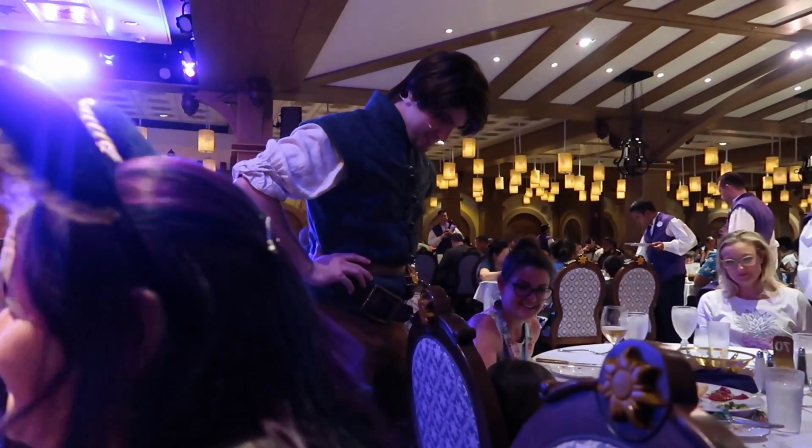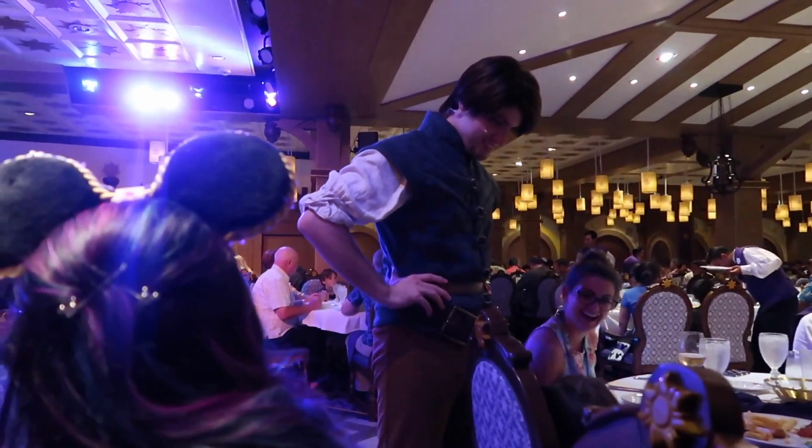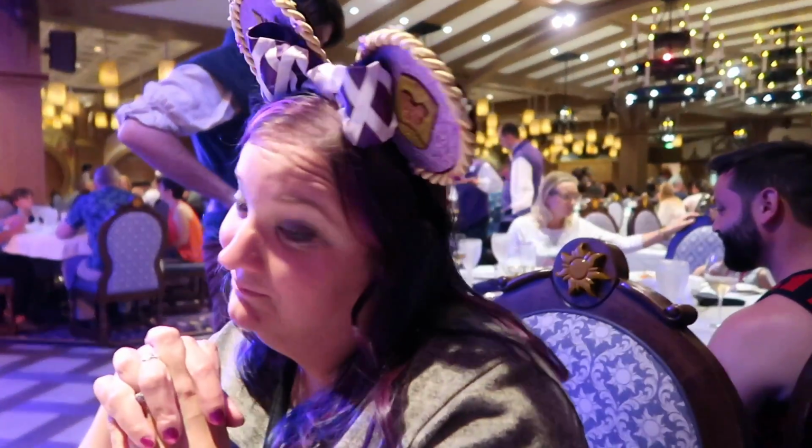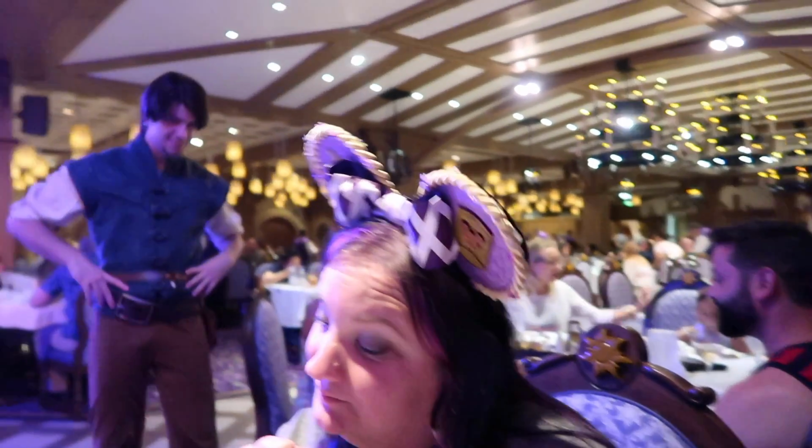So Rapunzel came around to our table a little bit ago. Now there is Flynn Rider, the smolder. So all of the ladies at the table are starting to blush a little bit.